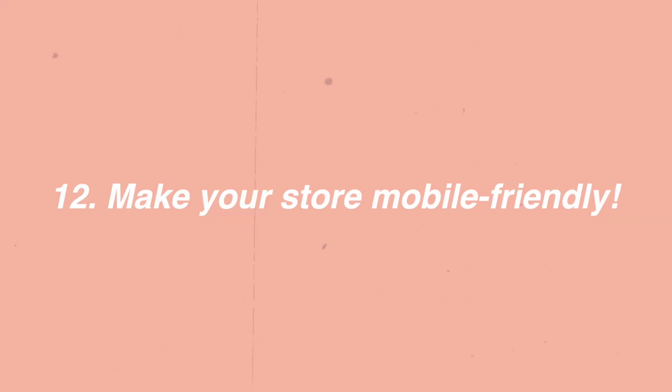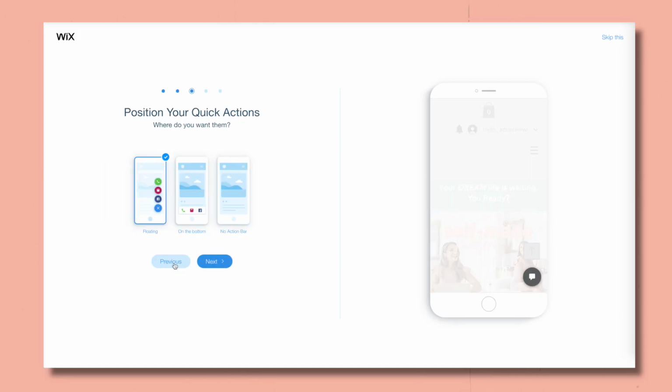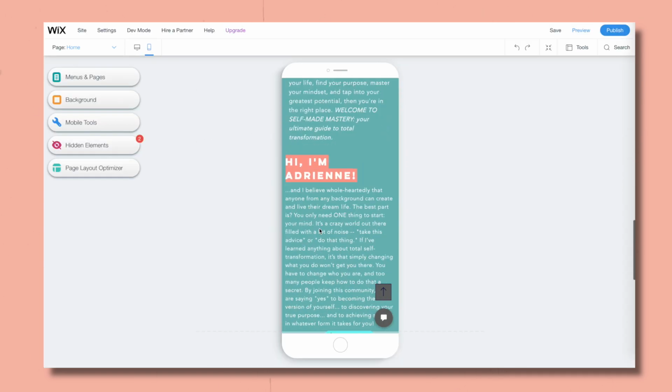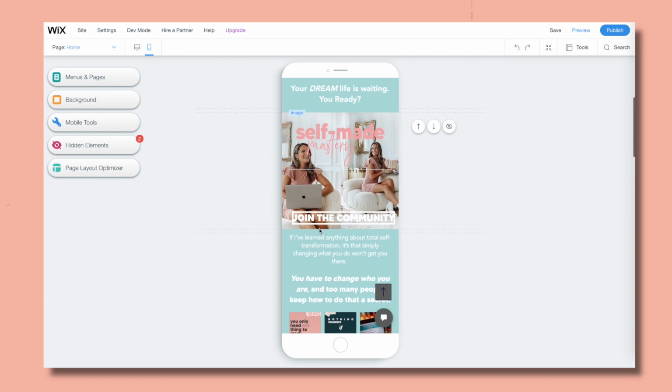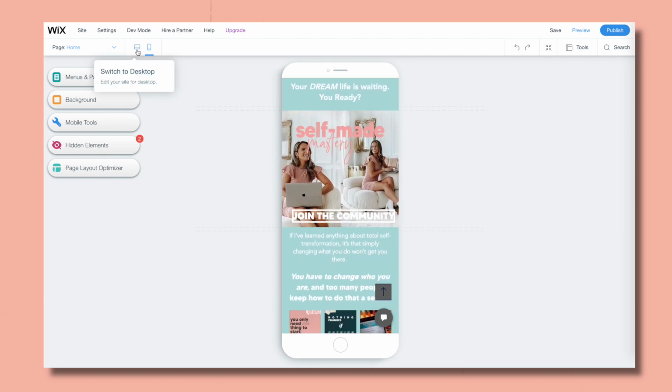Step number 12, and a definitely important step, is that you want to make sure to customize your website to look and work smoothly on mobile. So right now my mobile site looks a little bit wonky. I still have to go in there and kind of edit it, clean it up. You literally just click on the little phone icon at the top and you can go about completely just editing and dragging and dropping your site the way that you want it to look on mobile.